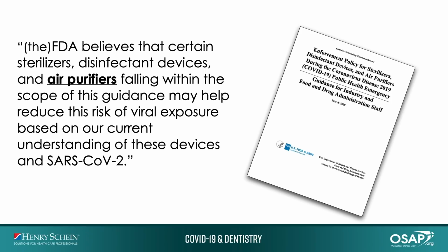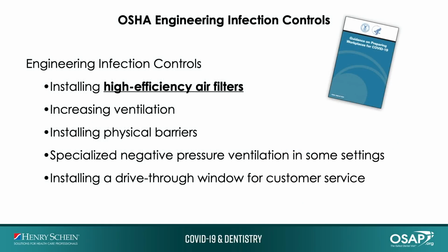The FDA has also mentioned air purifiers with new guidelines there, as well as OSHA. As dental professionals, you have employees, so OSHA covers that. CDC and others, along with ADA recommendations, cover how you treat your patients. But OSHA now lists engineering controls in dental offices, which include high-efficiency air filters. So it's certainly become top of mind when we look at it.